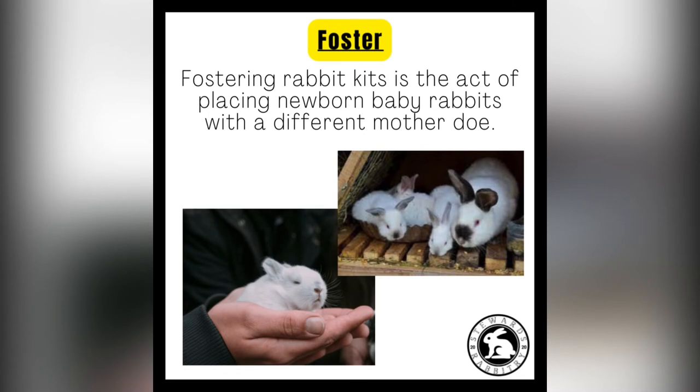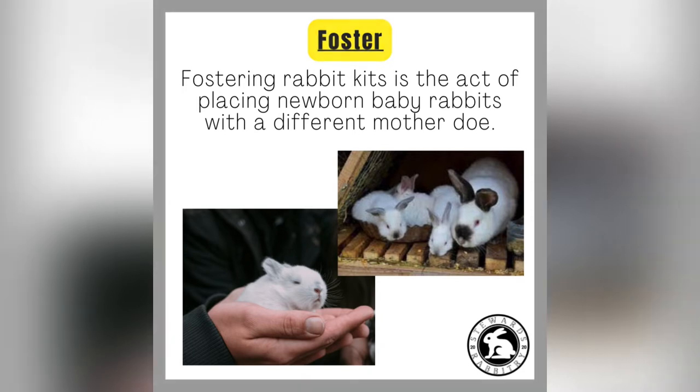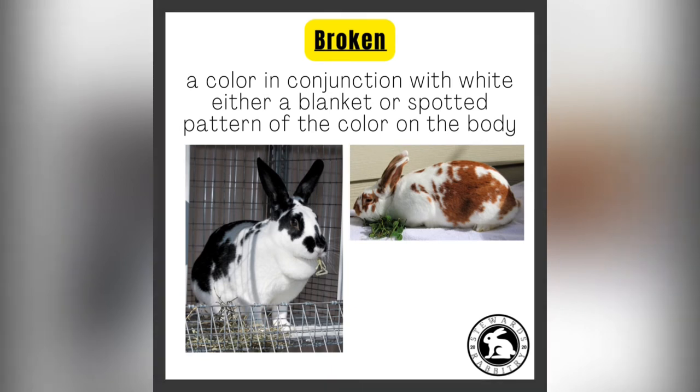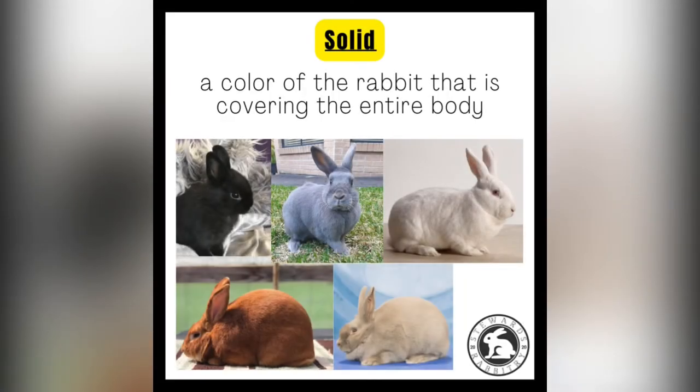Foster. Fostering rabbit kits is the act of placing newborn baby rabbits with a different mother doe. Broken. A color in conjunction with white, either a blanket or spotted pattern of the color on the body. Solid. A color of the rabbit that is covering the entire body.